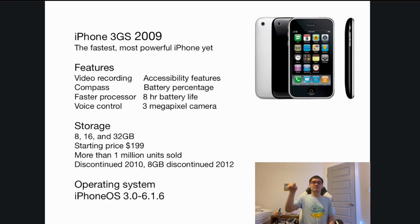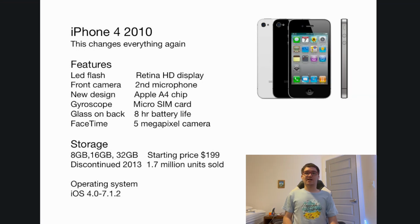Then in 2010, Apple released the iPhone 4. So the iPhone 4 came out on June 24, 2010, and Apple's catchphrase / advertising motto was, "This changes everything again." And they're right, because the number one key feature of the iPhone 4 is its new design. So it has this new stainless steel design with glass in the front and back. That was the second new feature, actually, the design and the glass on the back.